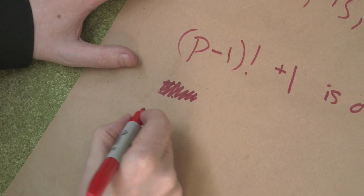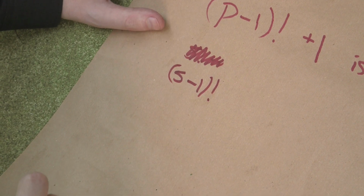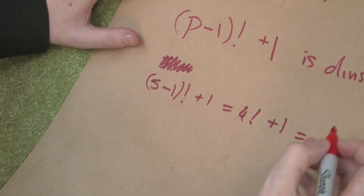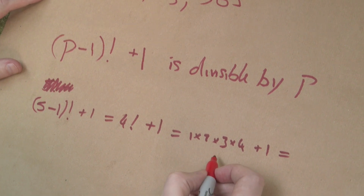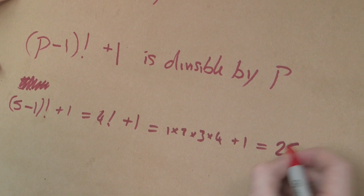So in the case of 5, you would have 5 minus 1 factorial plus 1. So what's that? We're talking 4 factorial plus 1. What is 4 factorial? It's 1 times 2 times 3 times 4. And then we add the 1 on. That's 24. So it's 24 plus 1 is 25. And you can divide by 5. In fact, you can do that for any prime. That will work for any prime. And it only works for primes. It doesn't work for composite numbers.